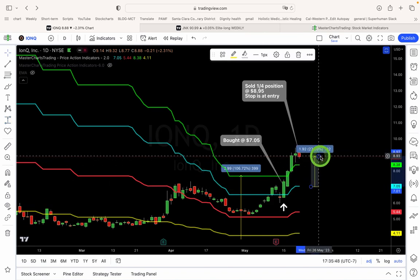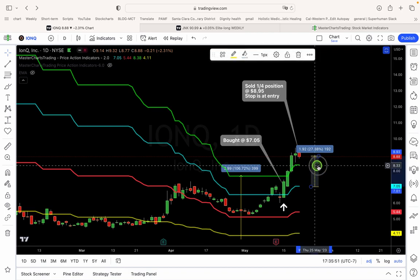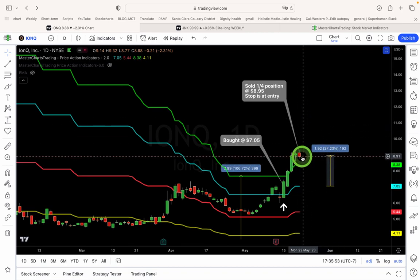So as of right now, my position is up around 27%, 28%. I'm pretty happy with it. I decided to take some money off the table. I sold a quarter of my position.